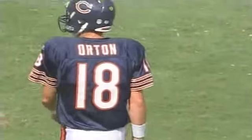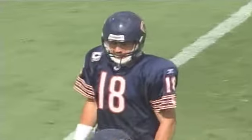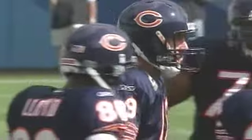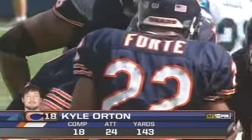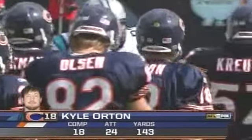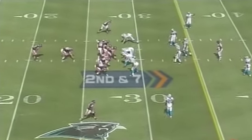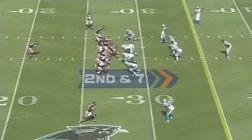Orton has been highly effective on third down, and most of the game they had been in third manageable, which is 3rd and 4 or less. That time 3rd and 6, found Forte up the middle. But if you can get your third down conversions around 40%, it's a job well done. They're at 55% conversion rate right now, are the Bears offense on the money down.